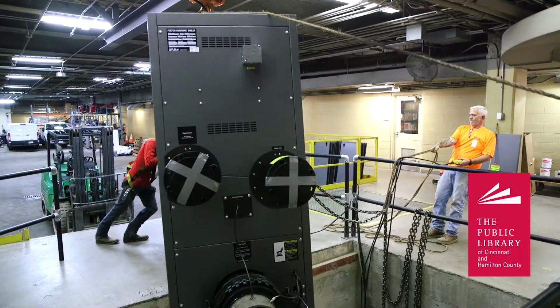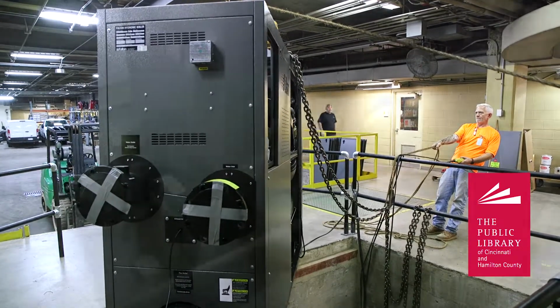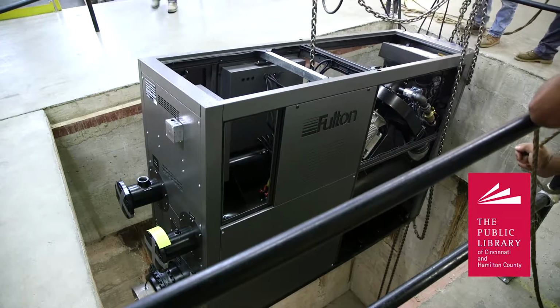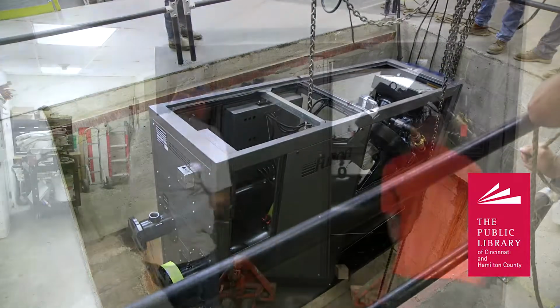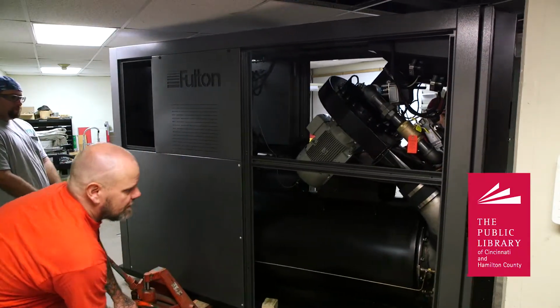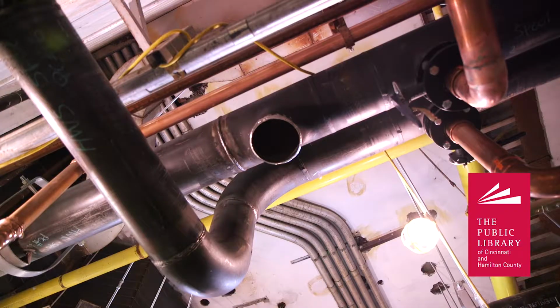As you can see here, it was quite a job just to get the 3 new boilers down to the boiler room. They came in through the loading dock and were lifted with a forklift and a hoist to lower them down through the pit from the loading dock to the boiler room. The workers then used pallet jacks to roll them back into the place where they've been installed. And here they are installed and new piping being run to them.